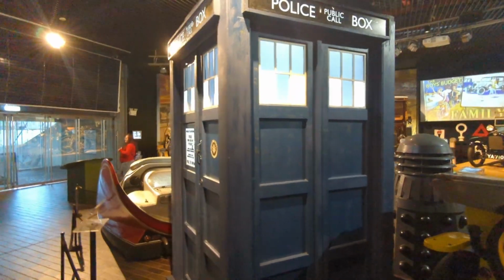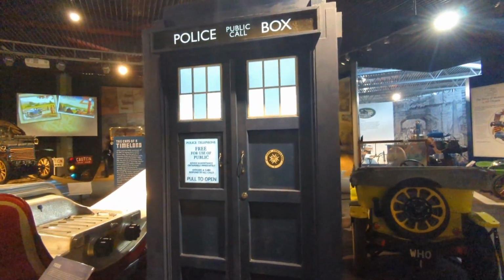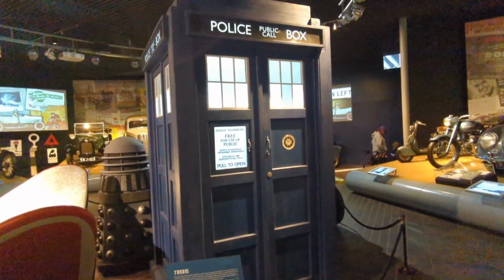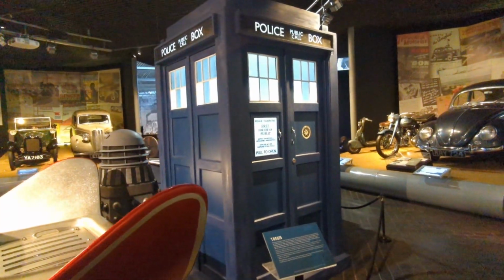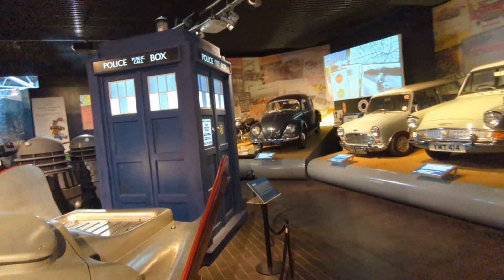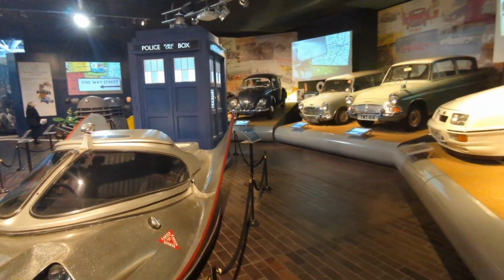And just overall, really like this little kind of experience bit. Really cool. Never seen a Matt Smith TARDIS before, so that was awesome. I've seen Bessie before, but to see the Whomobile and some classic Daleks as well was a real treat. And it just really stood out in the Motor Museum. As you can see, it doesn't really match the classic cars around.